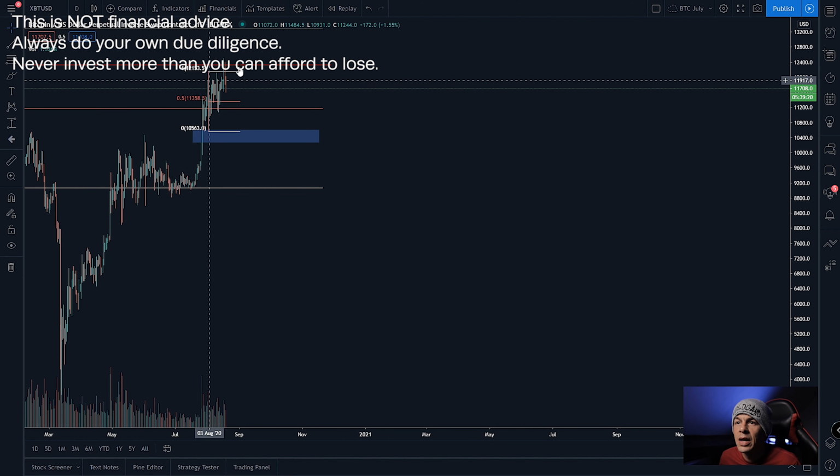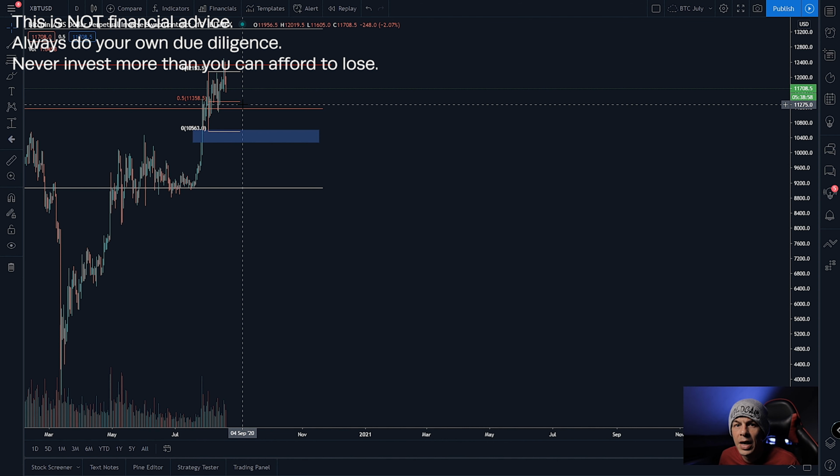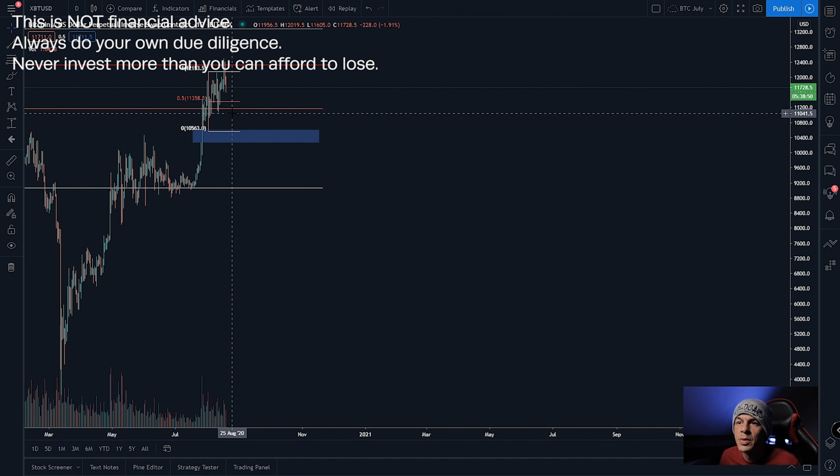If that is the case, I expect us to continue down towards the mid 11,000, and this will be an area that will make or break the current market trend. If we can find some support at either one of these mid ranges, then that will look good for Bitcoin, and I may flip my bias to more bullish than what I am at the moment.